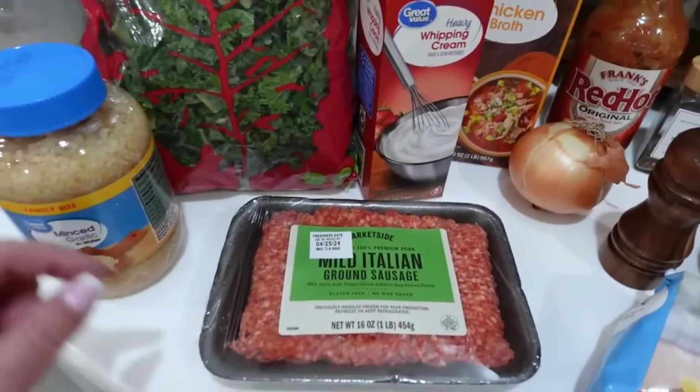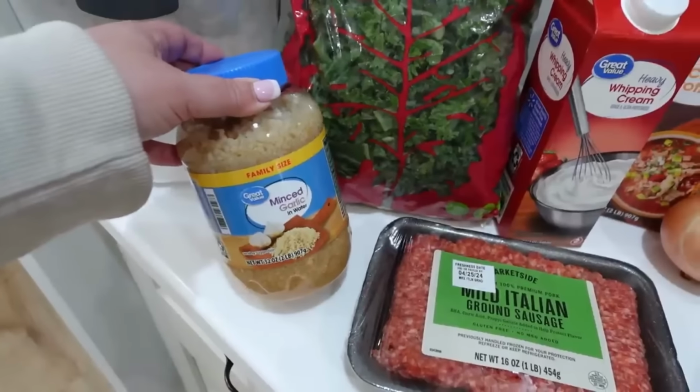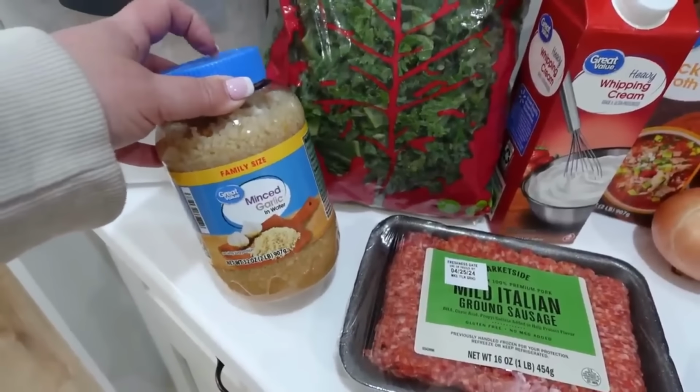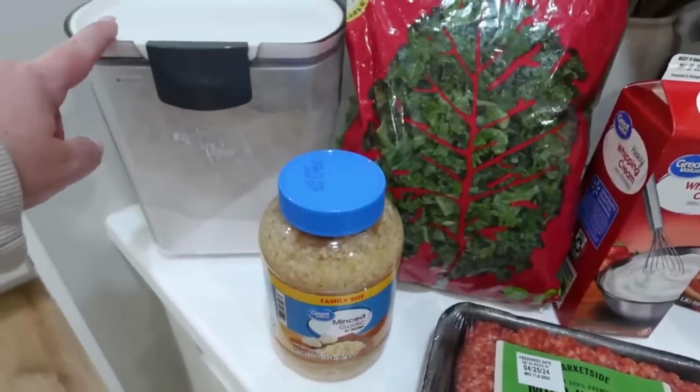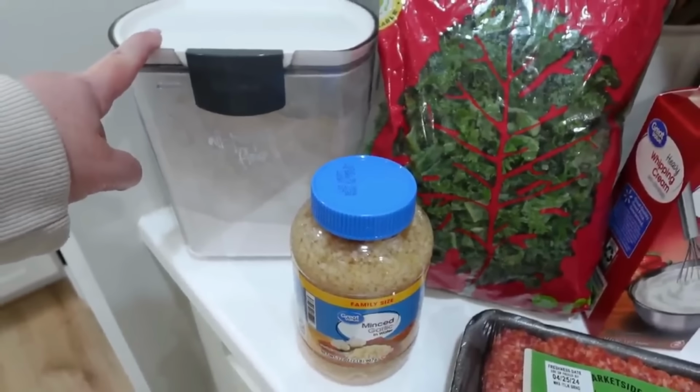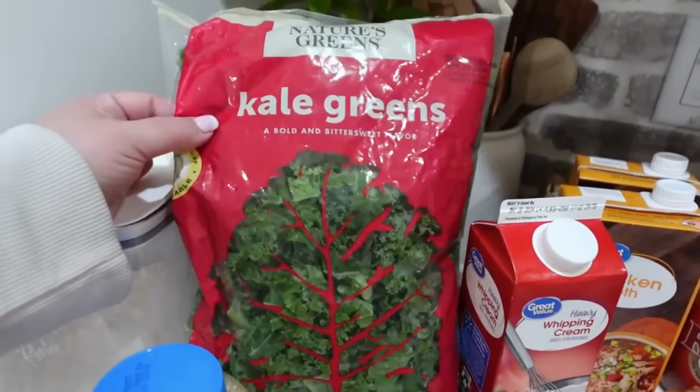You're going to need a pound of that. You're also going to need the equivalent of 3 garlic cloves. So I use this already minced. It just makes life a lot easier. I believe you need a tablespoon or 2 of flour, and you're also going to need kale.